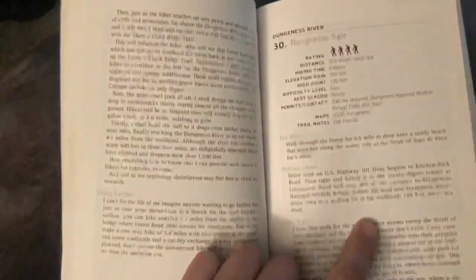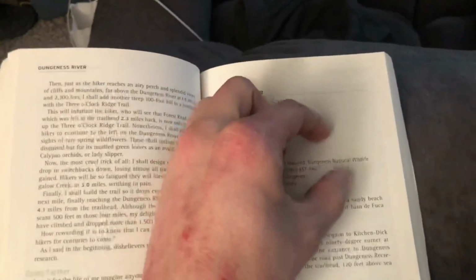Dungeness Spit. 10 miles round trip because it is 5 miles one way to the lighthouse. I believe that's to the lighthouse, not to the end of the spit. Yeah, that's just to the lighthouse. That's not even to the end of the spit. After the lighthouse, it kind of thins out and then bulbs up again. So that's probably another mile, mile and a half.